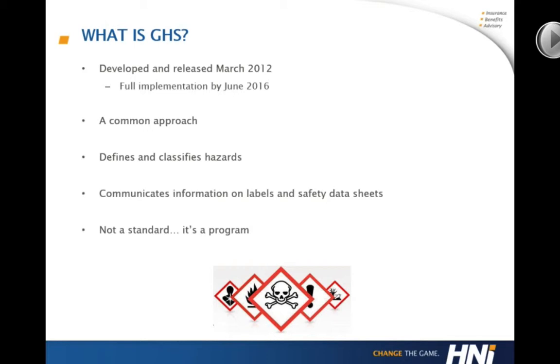Something else to keep in mind is that while it is a standard, it's not a true standard as far as OSHA is concerned. It's more of a program, a guideline, something they want you to have in place, but there's no standard. There's not going to be an update in the 1910 or anything like that. So just keep in mind that this purple book that you should have already received, which is a GHS standard, will be coming out soon, and you should be using that as your new standard going forward.